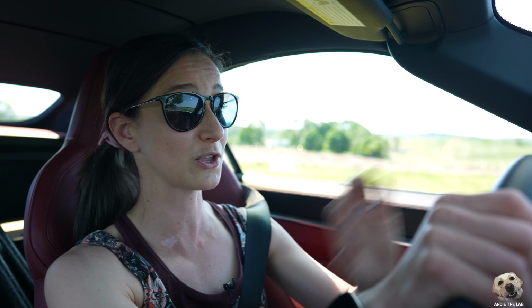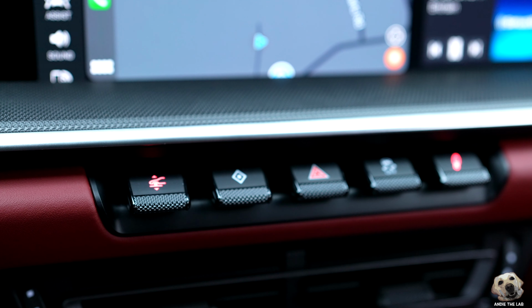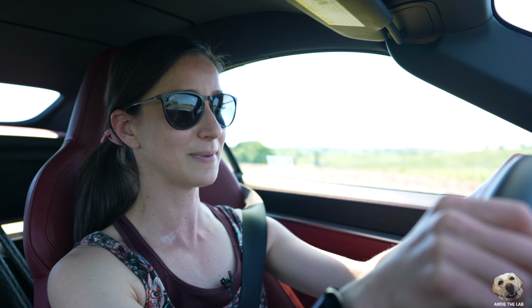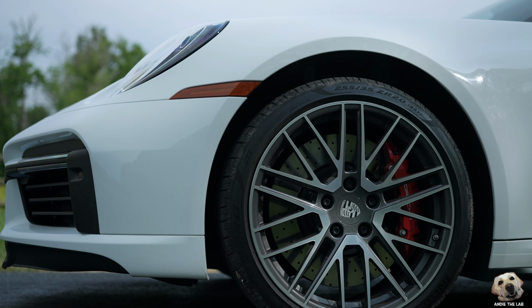What a cool feature. You essentially could tag all these locations all around your town that make you a little nervous, and this Porsche's gonna look out for you. I mean, it's not like it's raising so dramatically, but come on, that is so cool. This car really lives up to the hype.